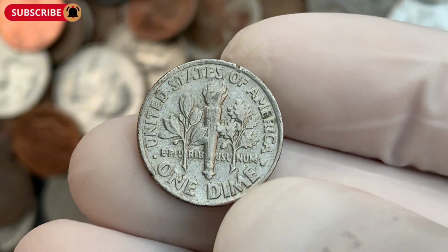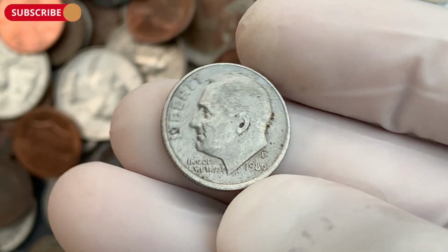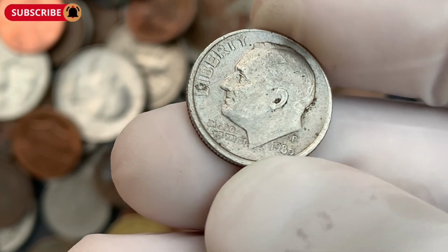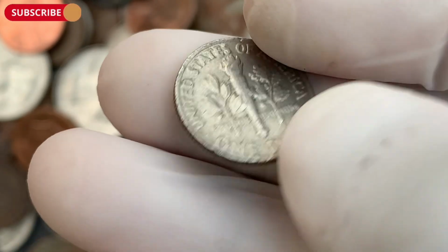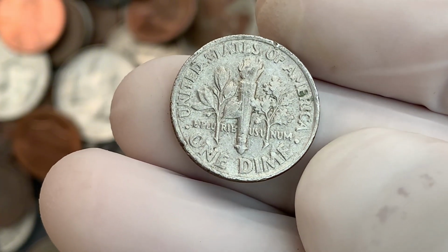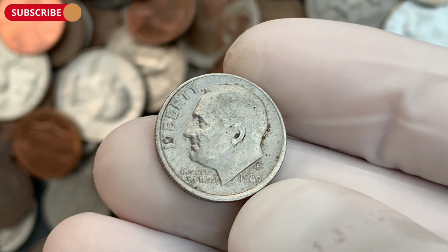While a common 1986 dime in circulated condition might only buy you a piece of candy, the right error coin can pay for an entire vacation. But wait until you hear these real sales examples. Collectors aren't just talking about these errors, they're paying real money for them.